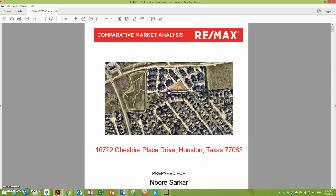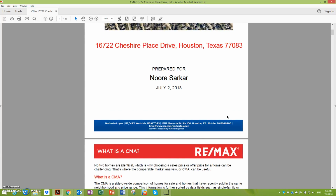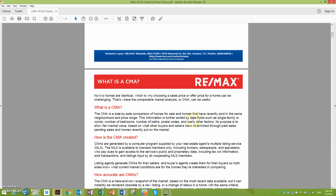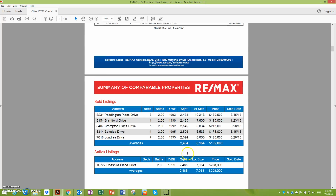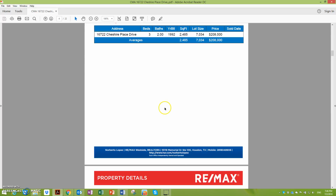The last house is actually house number 3 that we saw. This house, if you remember, is a very big house, only 3 bedrooms. It is the property at 16722 Cheshire Place. First of all, let's look at it. This property sold, with the price and the dates. They're all similar houses, similar year built, similar square footage, and the house itself in Cheshire Place.